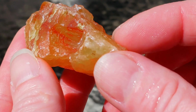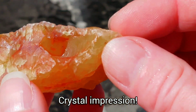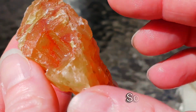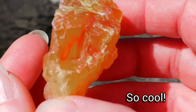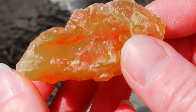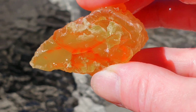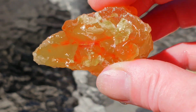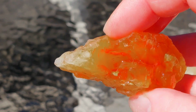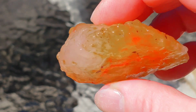I love this one. It has a crystal impression, guys. That's where another crystal was, and it formed around it, and it left that crystal impression. Super cool. And here's it wet. I wanted to show it dry at first because it was hard to see that crystal impression, but this is super cool wet too. Look at that glow.